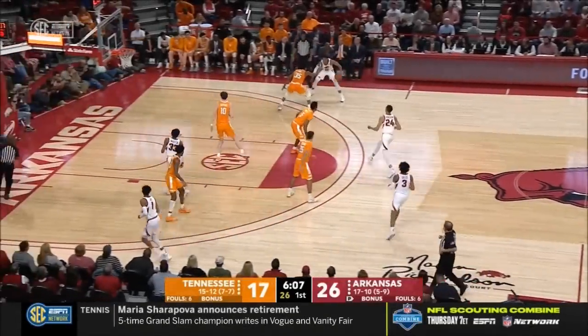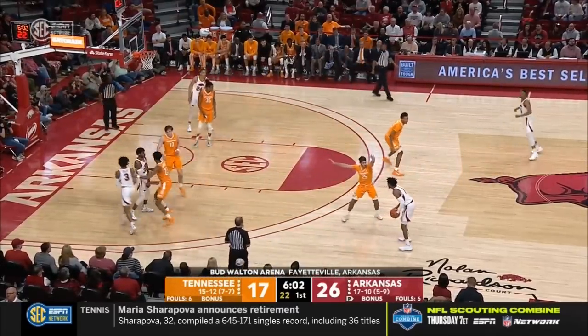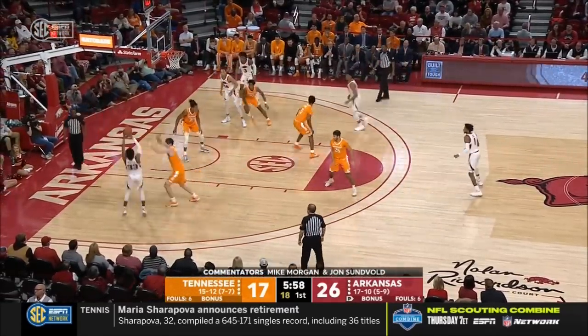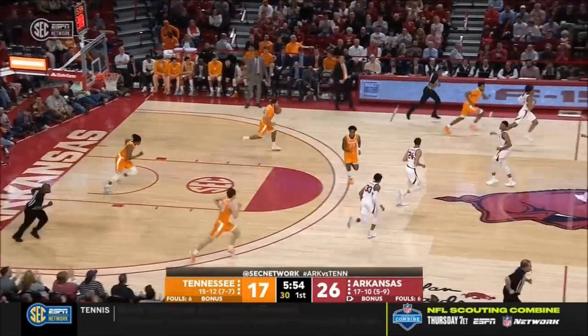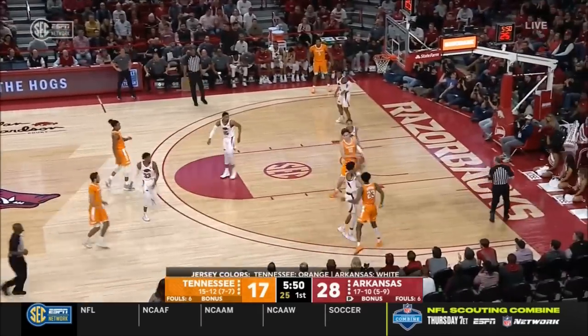Guys, thank you very much. Sounds like you had a thriller there. Anthony Edwards goes off, but the Gamecocks get a much-needed win. That's one bubble team. We're looking at another one here tonight with Arkansas in desperate need of a victory, and they're off to a hot start. Mike Morgan, John Sundvold, great crowd on hand, and a great performance by the Razorbacks so far, John.